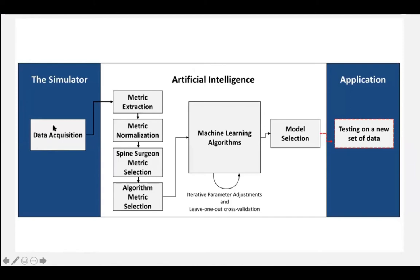Anyways, so the data acquisition is what we just saw. The people were doing the procedure, and then data was acquired. As you saw previously, all these numbers in the big picture I showed at the beginning, the 1 second of one participant, that's the data acquisition part. Then we went through a variety of steps essentially to find the metrics that were the best, and then to train our algorithms with these metrics to say if the resident was a junior or a senior. And then we went on to select the best algorithm.